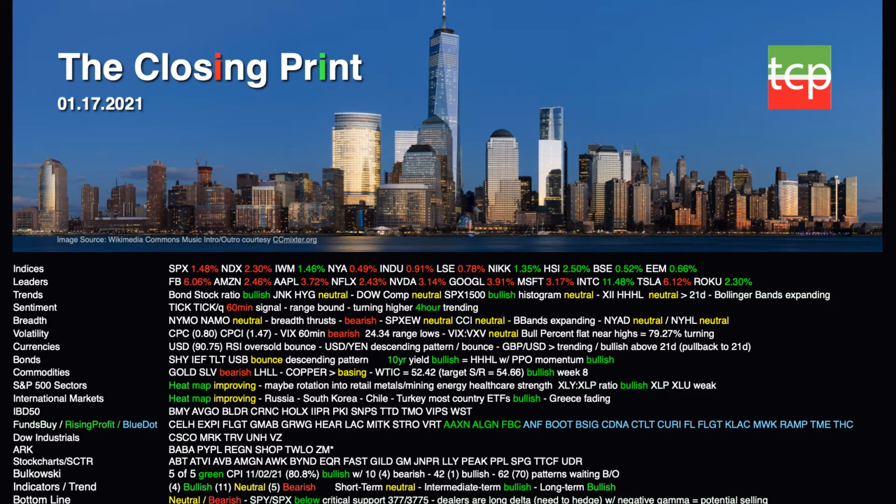We'll cover why we have that neutral to bearish stance, with the S&P 500 and Spyders below critical support, 3775. That's the gamma flip point. And with dealers long delta, they need to hedge. With a negative gamma, there's potential for selling into the Tuesday session, so we're a bit cautious to start the week.